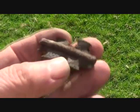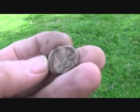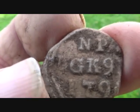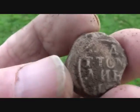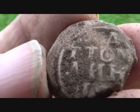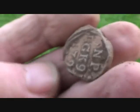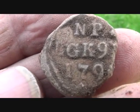Oh, that got me going. I thought it was some sort of fancy cross. It's a hinge. Oh, another 1700. 1790 what? Flax inspector. Tomlin. Oh, I don't think I've had a Tomlin. He's doing well. Nice one.